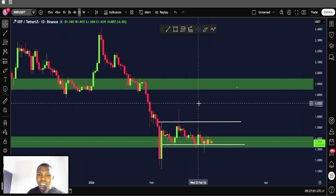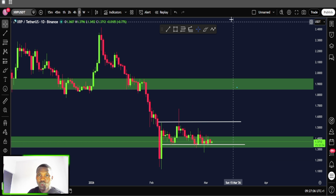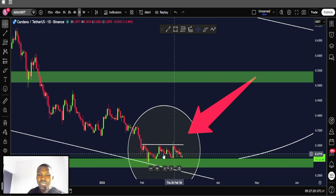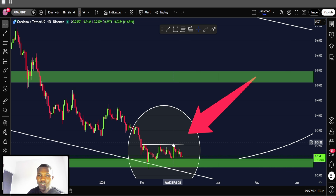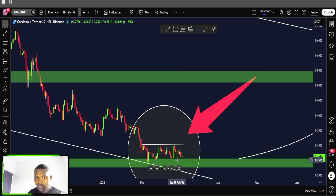And now if we take a look at the ADA price chart here on the daily time frame, not a lot has changed in the past 1 day. As you can see, we are still within this range right here. A few days back we got to this level of resistance and got rejected, and now we are back testing this level of support.